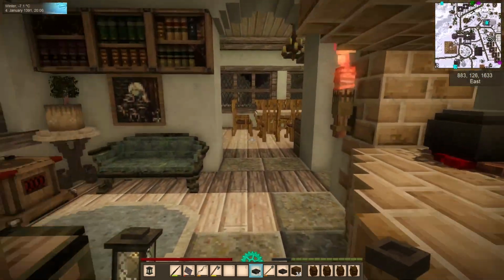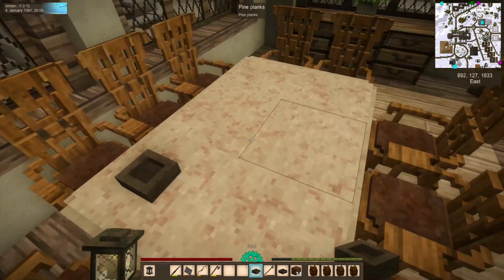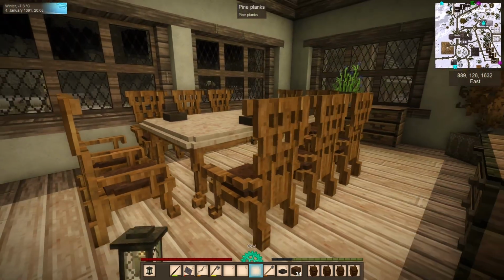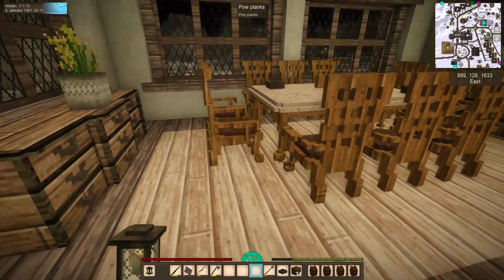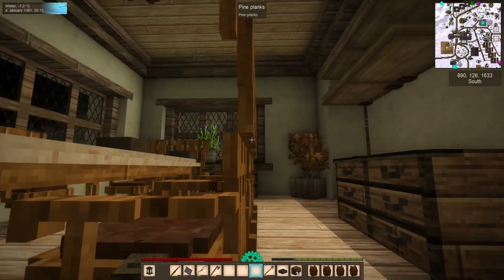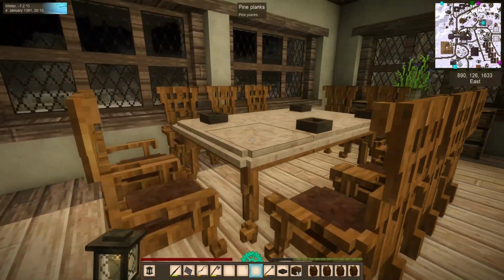Okay, everyone. I'm about to set the dining room table for supper, so let's all dig in. And there we go. I like it. These high back chairs are 2 blocks tall. 2 separate pieces there, as I'm sure you saw.